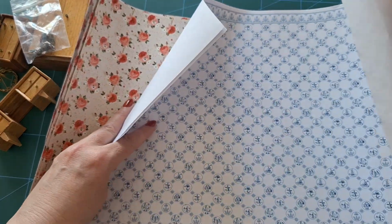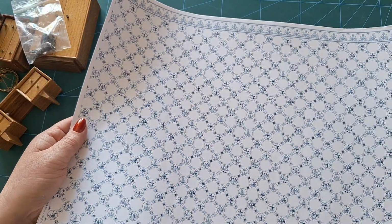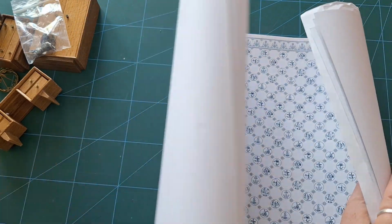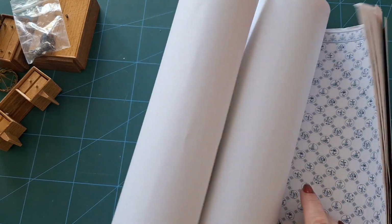And we have a couple of sheets of the Delft for some kitchens. I thought that was nice and bright. And again, I will be doing wooden floors on that. What have I missed out? Is this one still? Oh, we've seen that one now, haven't we?